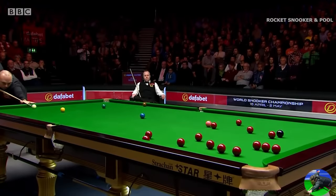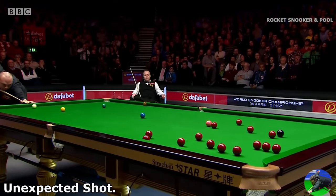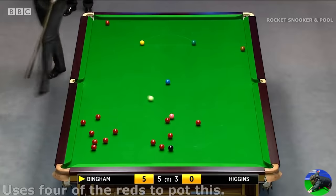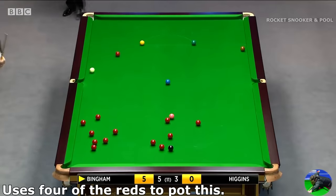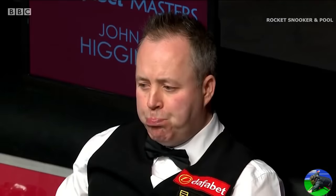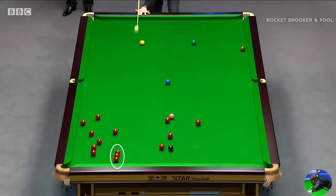Coming to Stuart Bingham's incredible shot, completely unexpected by everyone. Wow, this will be some shot. I'll tell you what. What a shot he pulled out there. Great call, Dennis. Fantastic shot.